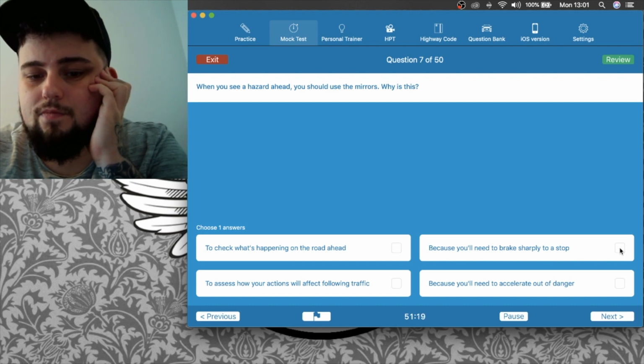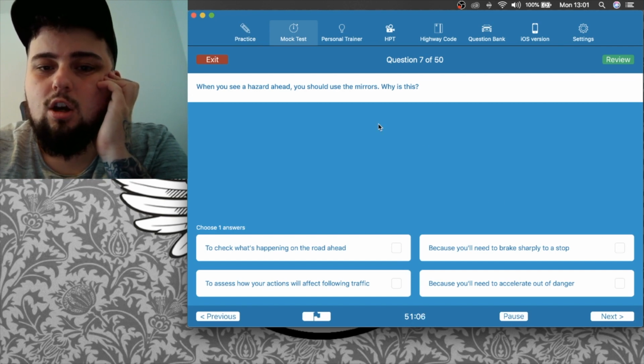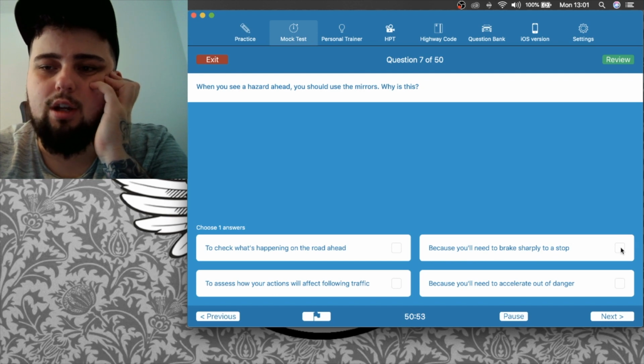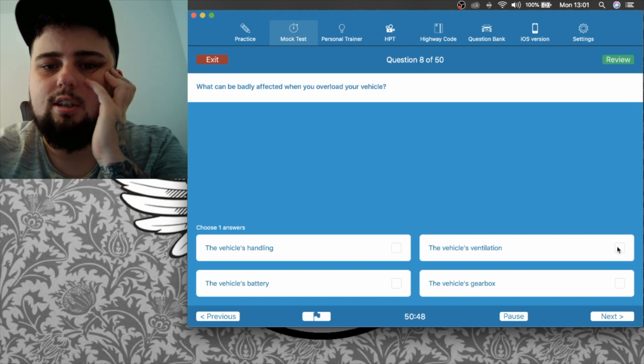To assess how your actions will affect following traffic. Oh my god, I can't even read. Oh, that's a tricky one. So people following you. Because you'll need to brake sharply to... It's got to be that, isn't it? You need to make sure no one's behind you and they're not going to ram into you, I guess.